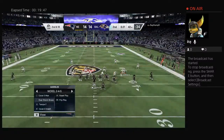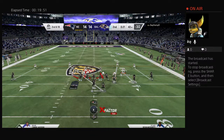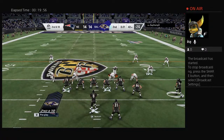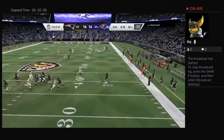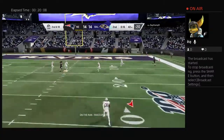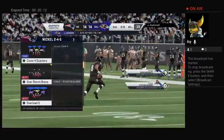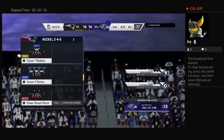So 2nd down, still 10 yards to go. Ball on the 43. Play action. It's Jackson sliding out of the pocket. He'll take a shot for the end zone. And that is incomplete. Down to 15 seconds now. Trying to get it to Willie Snead there. And it's 3rd down.